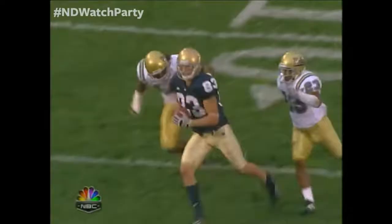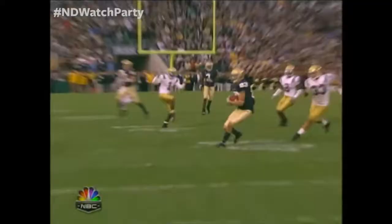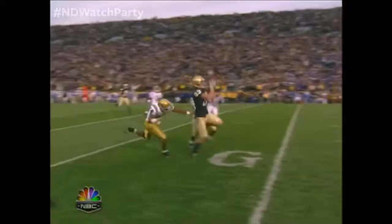Wow. You know, Tom, I just think UCLA got way too conservative in that last series of theirs. And remember, with 27 seconds, they burned or used all three of their timeouts early in this half. And they haven't forced enough turnovers.